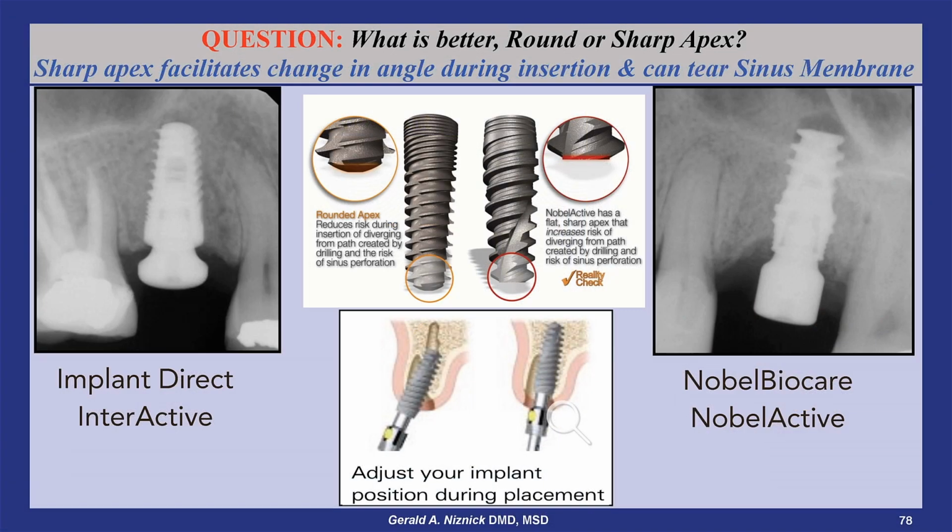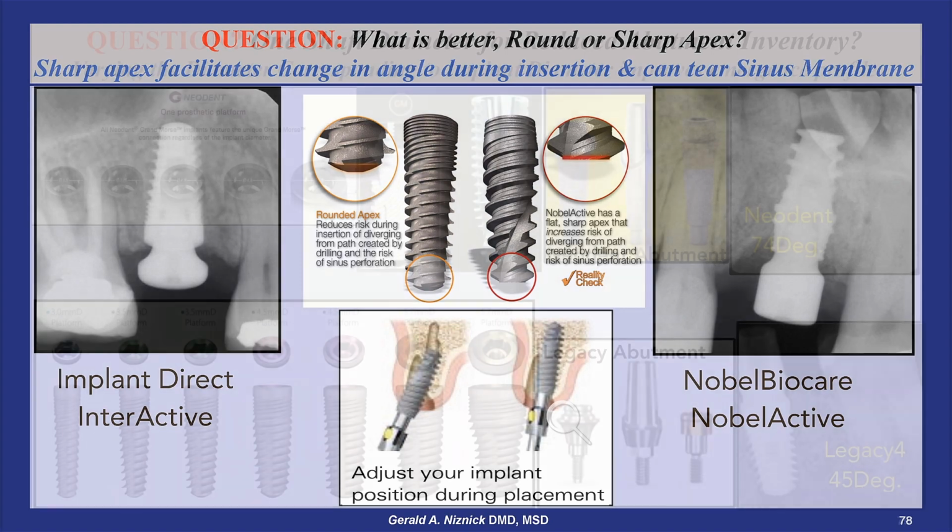The disadvantages of a sharp apex versus a round one is the increased risk of tearing the sinus membrane if the floor of the sinus is perforated. A sharp apex can unintentionally result in changing the trajectory of the implant during insertion in soft bone from that determined by the drilling procedures.